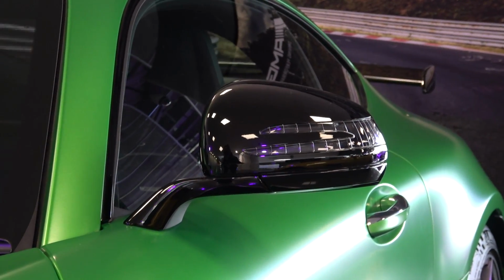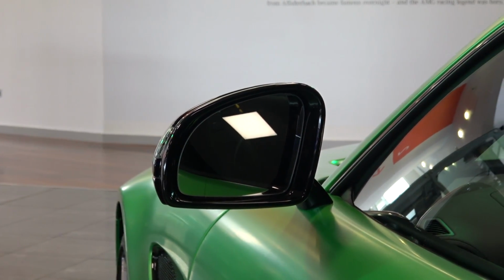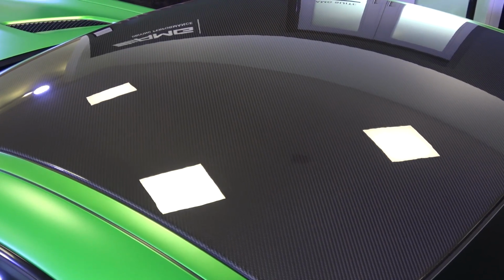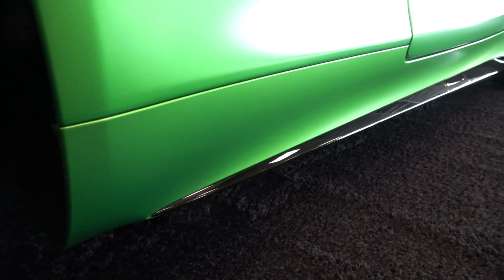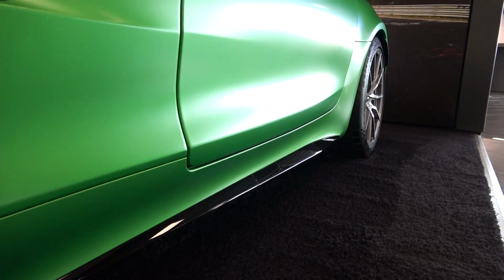Above and slightly behind are the wing mirrors with integrated indicators. They have quite a large glass surface area, so offer good visibility. This model has been spec'd with the gloss carbon roof, which helps to keep the car's centre of gravity and overall weight lower. Below, the car also has gloss black side skirts that run underneath the doors.